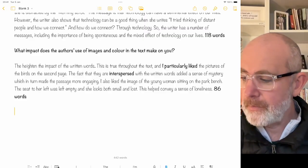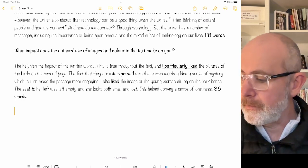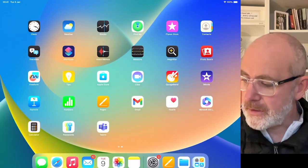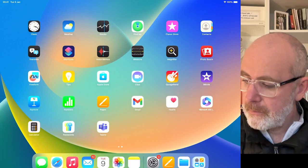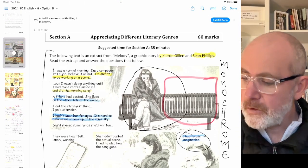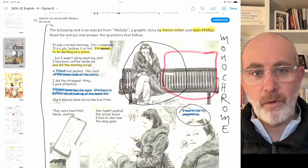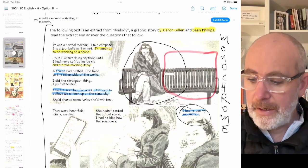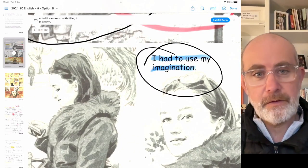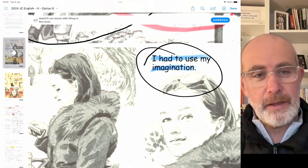So this second paragraph here is on colour. And when you look at the passage, you can see how the first part is kind of all in black and white. Now that word monochrome means black and white. But then she goes, I had to use my imagination, and the picture of the female character, the young woman, she kind of has this look of, she's kind of pleased with herself.